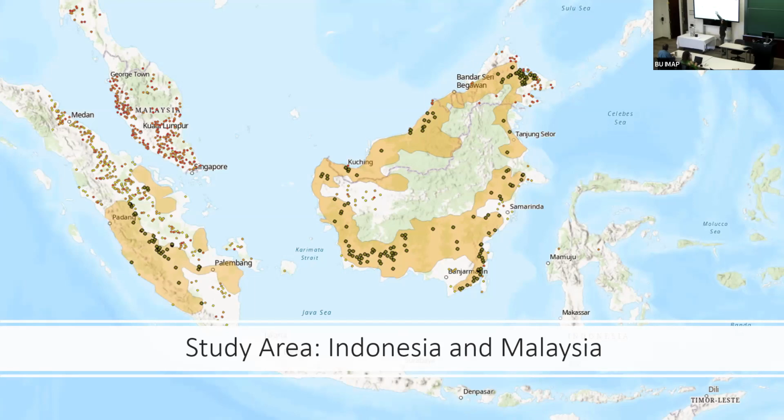You may notice that we also have this orange color up here. This orange color is what the World Wildlife Foundation has deemed as areas that are the most sensitive to deforestation. So these are on their watch list. And over 50% of the plantations in Indonesia, not including Malaysia, are located in those areas. This is a very important issue.